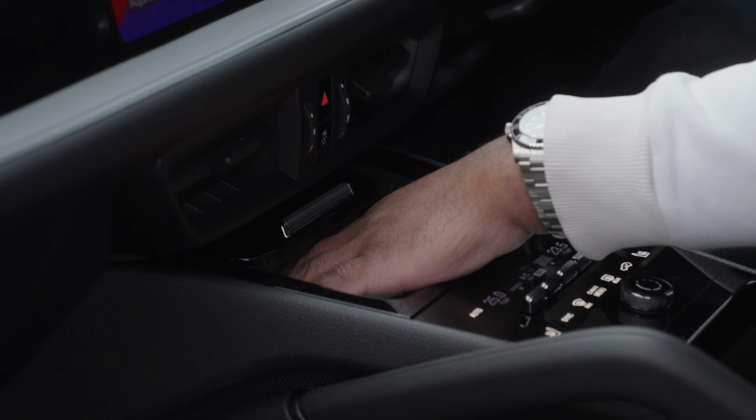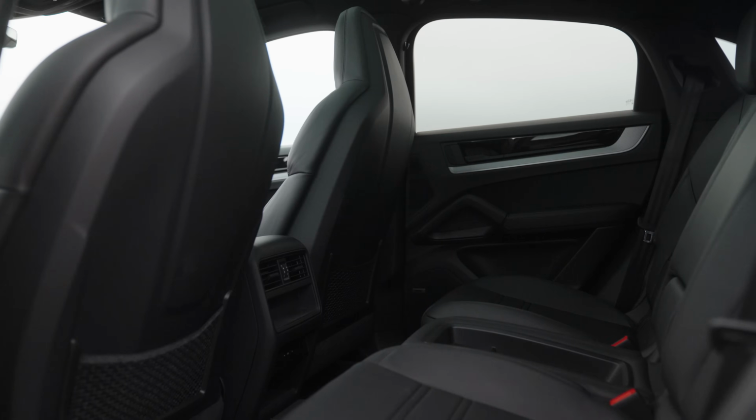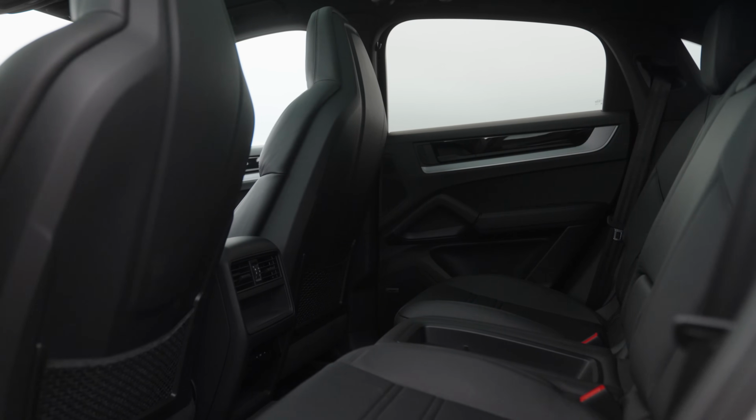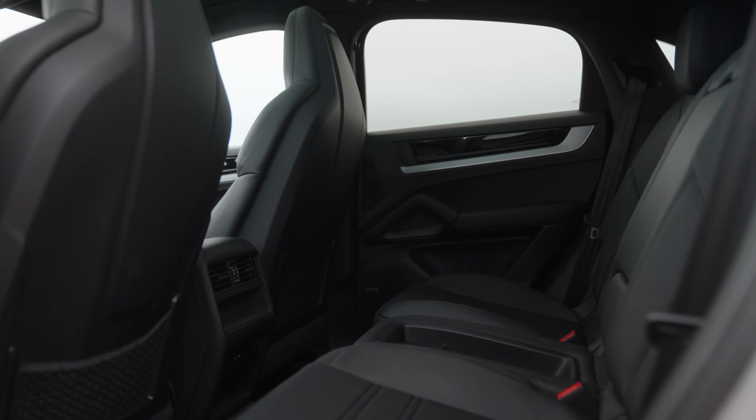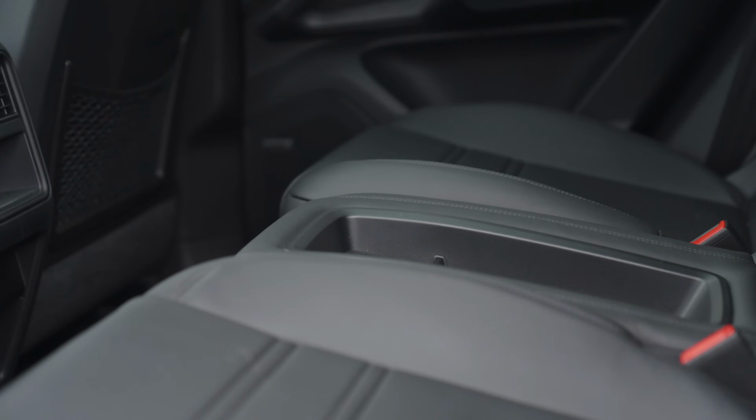And the other benefit is that it can keep your chocolates from melting. That's great engineering. As for the back of the new Cayenne, nothing much has changed there either. It's still very spacious, but bear in mind that if you get the coupe, as seen here, it comes with 2 rear seats as standard.